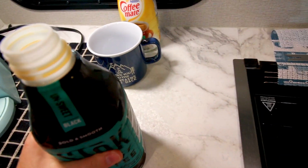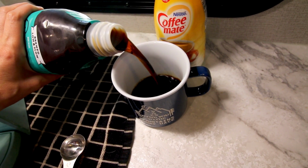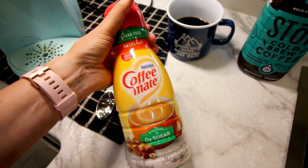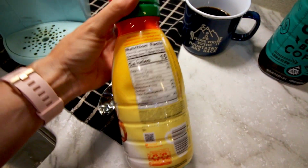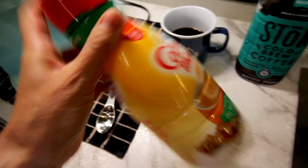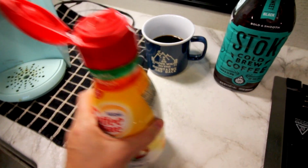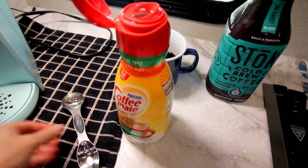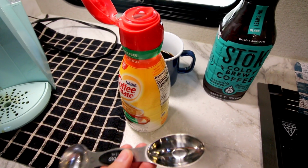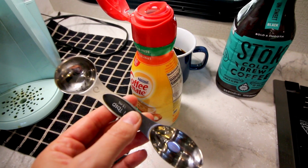So I'm going to pour roughly 12 ounces in here. I probably should measure this, but I'm going to add some of this Coffee Mate sugar-free hazelnut. This is not my favorite kind. There's the nutrition information on it, but I cannot find my favorite kind here, which is the Italian cream. Took me a second to remember what that is. So I'm going to go ahead and measure out a tablespoon of this, and then that's going to be 0 points. If you do 2 tablespoons, I believe it is a point. So I always try to keep it at 1, and then it's no points.